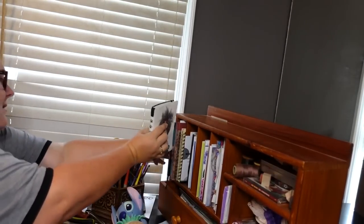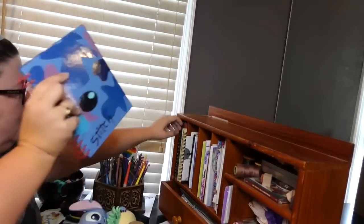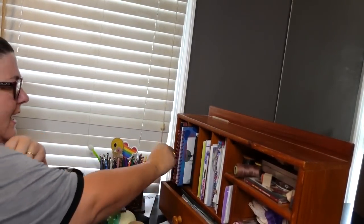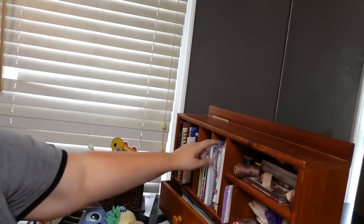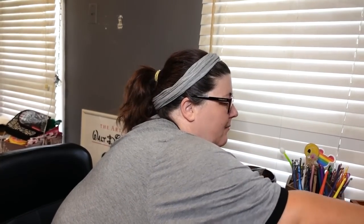tape things, my extra notebooks, and all of this crap goes in here. All this crap, if I can fit it, goes in here. I have greeting cards that I got from the thrift store, or that were sent to me for, you know, donation type stuff. And I have a Christmas stamp. In the bottom drawer is a clear plastic thing.